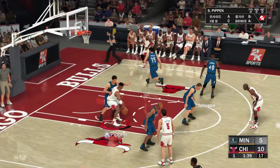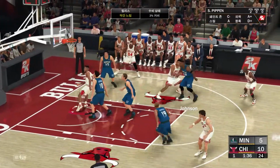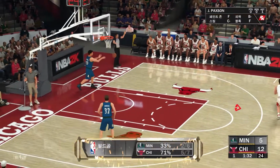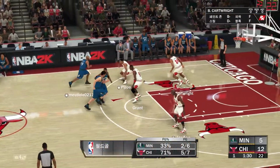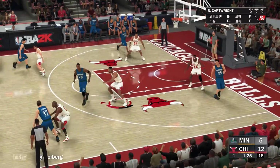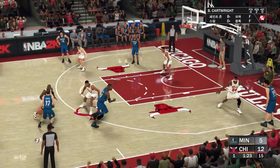Down low. Here's Pippen. First shot, first basket. He's out of the blocks fast. This is as good as it gets for a first quarter in terms of shooting the basketball. Greg, you're exactly right. I mean, everything seems to be dropping. Impressive scoring here.